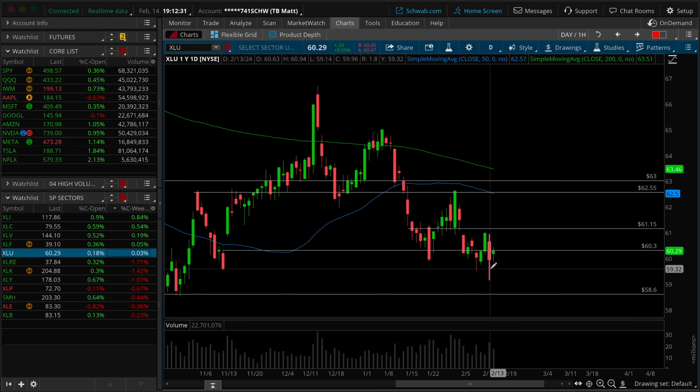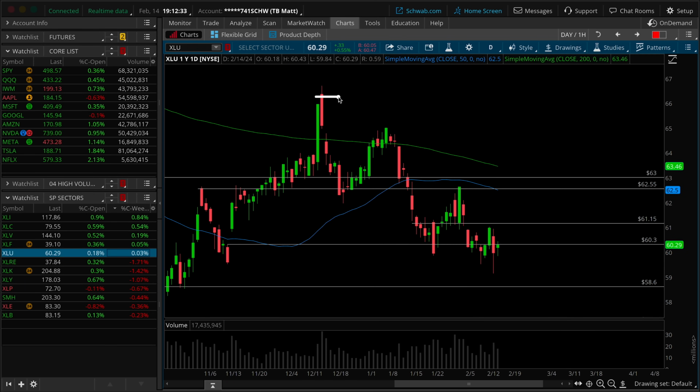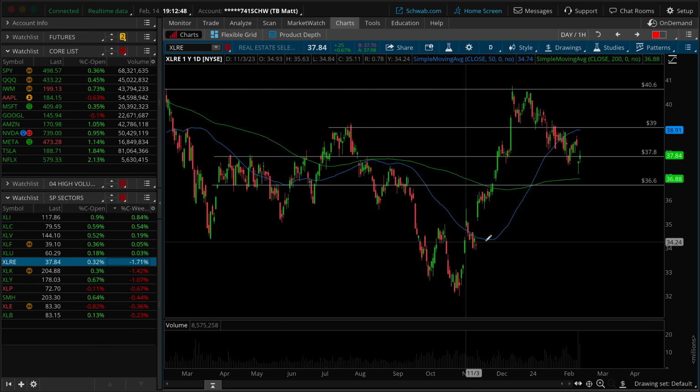Utilities, what's happening over here? Lightweight sector, also more risk off in nature. Is it outperforming the market? Absolutely not. Is it stuck sideways in this range? Sure is. Downward pressure is going to be downward pressure. Upward pressure is going to be upward pressure. It's a lightweight risk off sector, so it's not the end of the world if it's just chopping sideways in this range. Really nothing to talk about in utilities. Does not look like a threat.